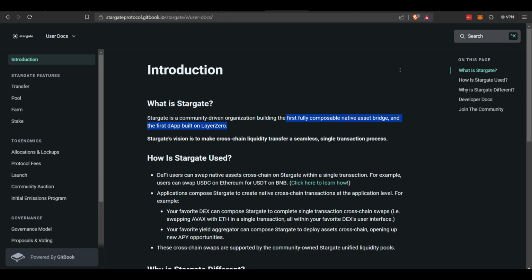So this is the future, in my opinion. Obviously, the user experience in crypto is below satisfactory, and a lot of development teams are trying to fix that. So in the near distant future, when you're interacting with a protocol, you might be accessing liquidity and using different networks, and you're not even realizing it. So their vision is to make cross-chain liquidity transfer a seamless single transaction process.